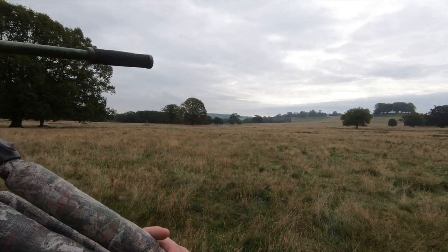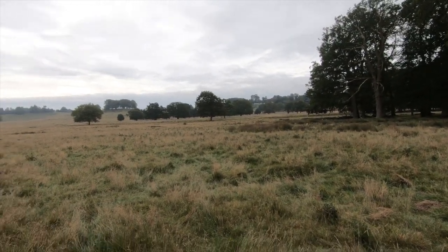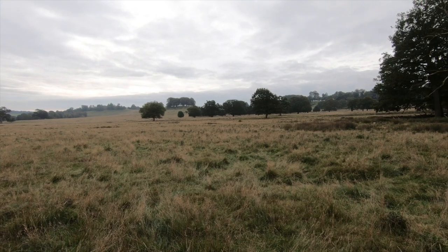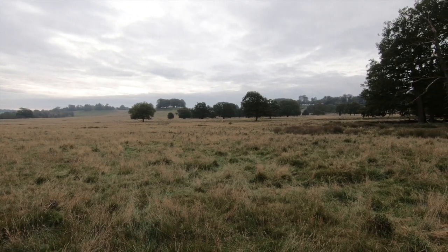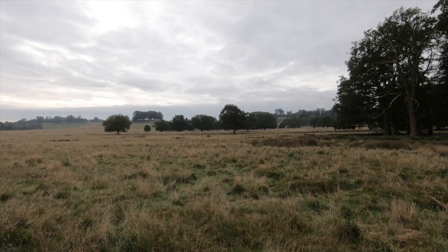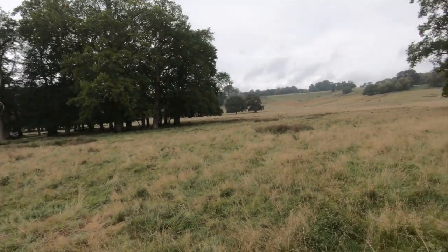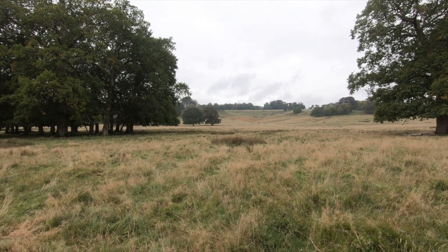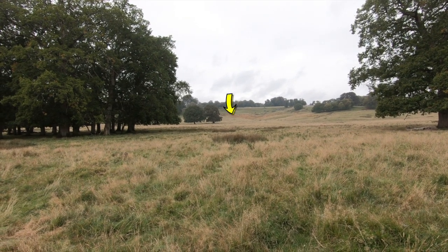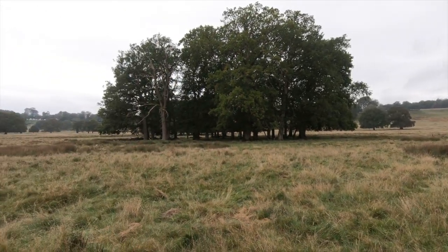Let me show you. They're over there between, just to the left of that tree that's almost dead centre, and just by the dark patch in the middle, there's a stag all on his own, and there's the trees I'm heading for.